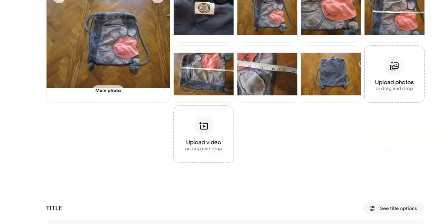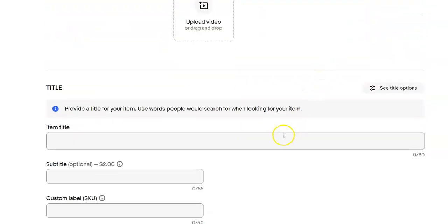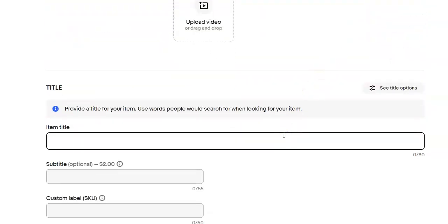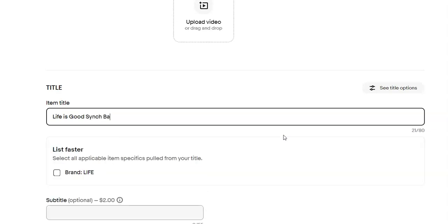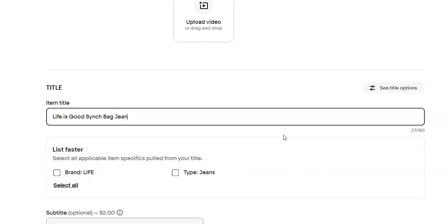This is a Life is Good cinched drawstring bag. Unlike the hobo bag in the last video where I tried to call it cinched and it was not. It was magnetic closure. This is a very cute bag. It's like a jean material. It's a very heavy cotton material. It's cute. I don't find drawstring bags useful, but please buy my stuff.